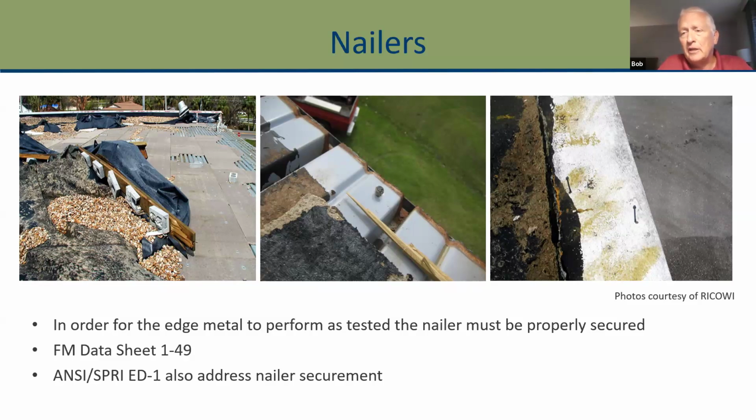The picture on the right, you see a nail that's into the masonry. The nail held really well. It did not pull out. That's a common problem.